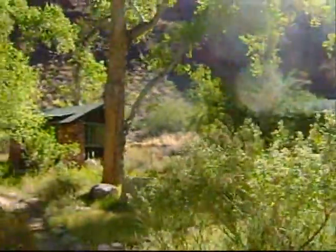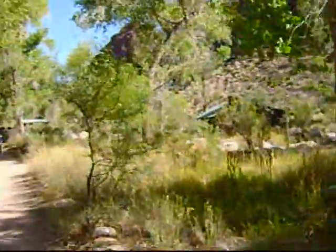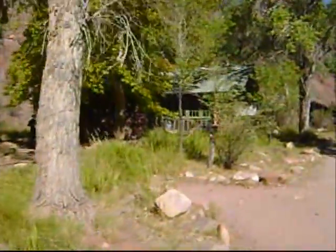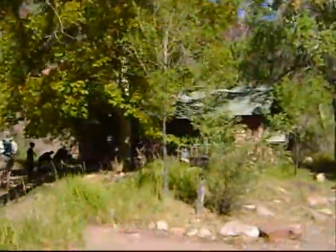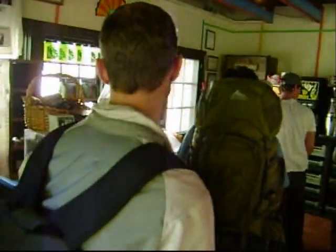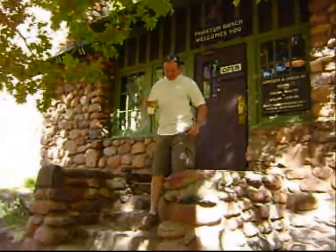I think these are little guest cabins here. And up here is the office and canteen. We'll be going in there to get some lemonade and then we'll sit outside and eat our lunch. The line for lemonade. There he is, folks. Brand new lemonade in hand.